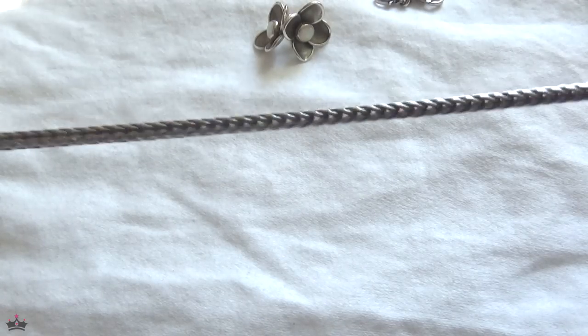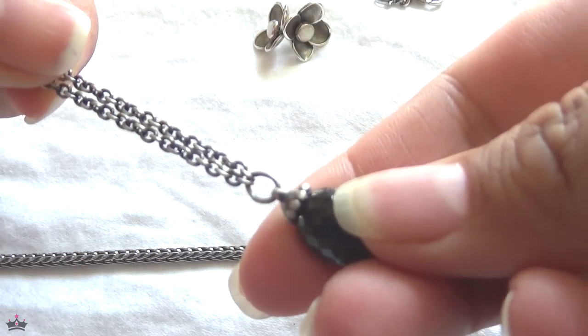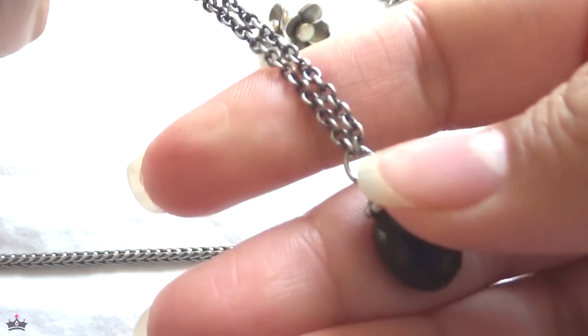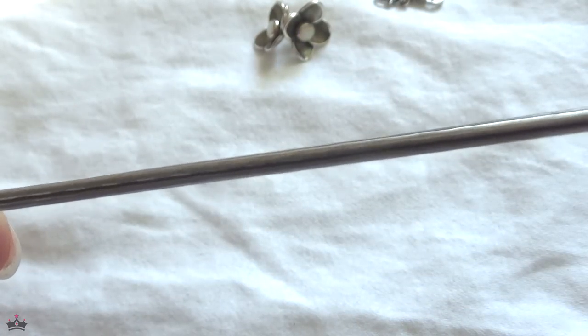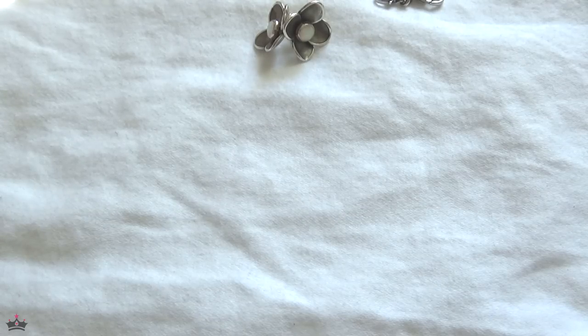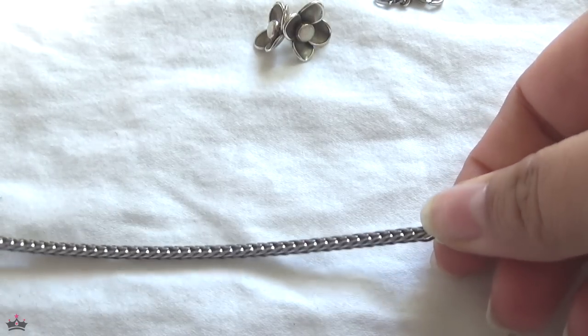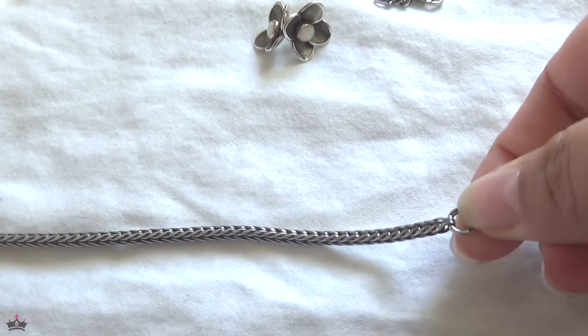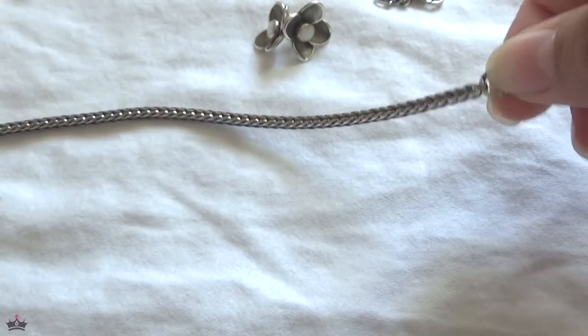Okay, next we come to the necklace. Now, I already showed you guys the fantasy necklace. And this is the one with the chain with the soldered on pendant. This one is just like the bracelets, but it's much longer. I think this is size 15 or 16 inches. It's kind of tight on me because I'm a bigger girl. But the reason I got it short is because it's kind of thick, so I don't think I want it too long.